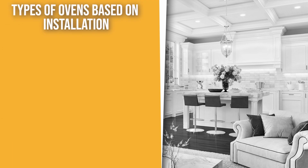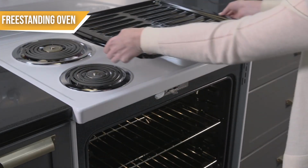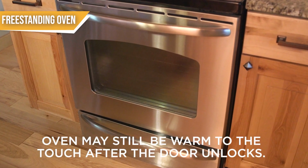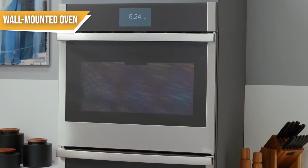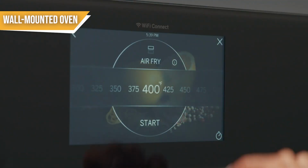Next, we have the different types of ovens based on installation. The first one is the freestanding oven. This type of oven can be placed almost anywhere in the kitchen. It usually includes a cooktop on top of the appliance, which eliminates the need to find additional space in your kitchen for this cooktop. Next, we have the wall-mounted oven. They usually have more cooking space and are extremely easy to load and unload. It is one of the most expensive versions in terms of installation.